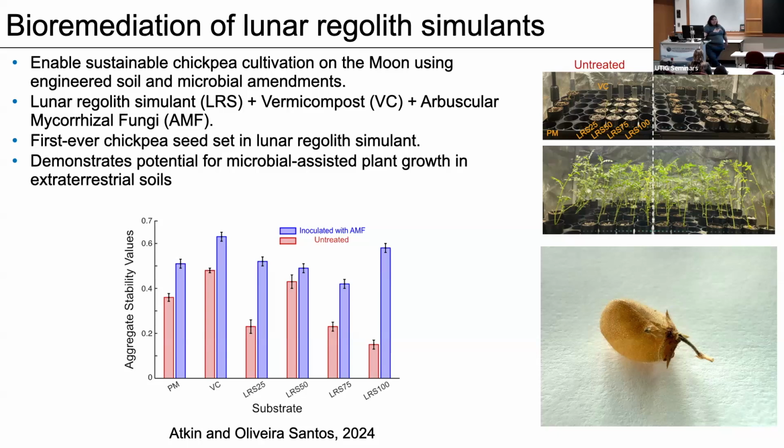But really, what we're trying to achieve with this is to use lunar regolith, or the moon dust, to plant on the Moon. So having horticultural crops in this medium. And to be able to use this medium that is toxic, we need to first bioremediate it. And we're doing so through different methods. First, we're using arbuscular mycorrhizal fungi and vermicompost. We've been able to show that by using these two methods, we can bioremediate this medium, really turn it into a medium and grow chickpeas in it. And in fact, we were the first to be able to grow chickpeas to seed in lunar regolith simulant. The seed that you see right there is the first seed to come out of these plants.